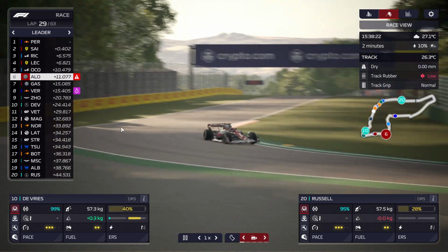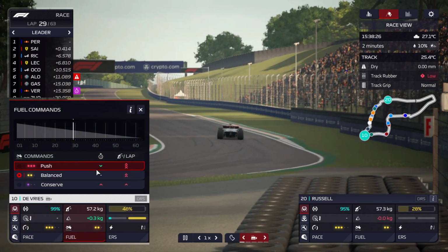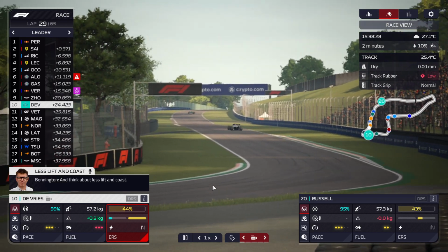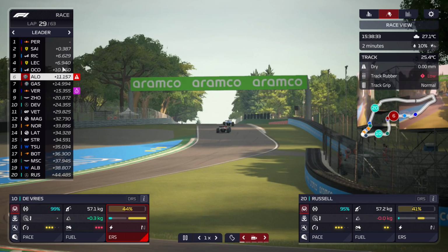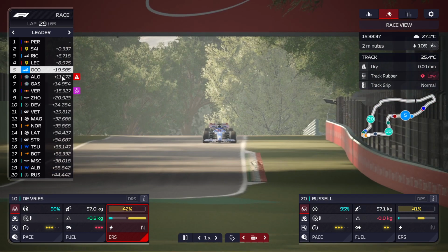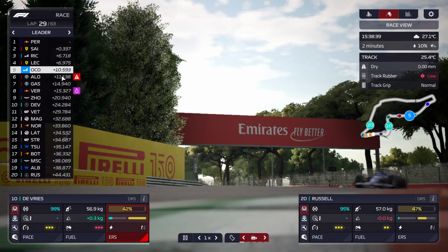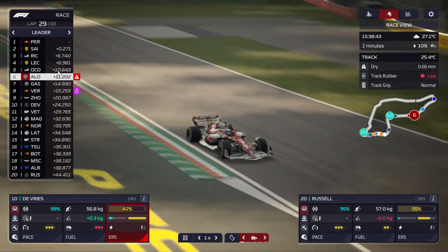Okay, well, it wasn't as bad as I thought it'd be, but still gonna be an issue there for Alonso. And think about lift and coast. Copy. So I think the cars are actually fine. Yeah, I think they're fine for the most part here.